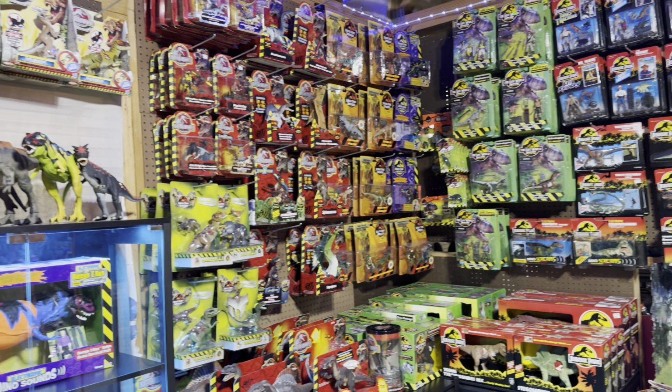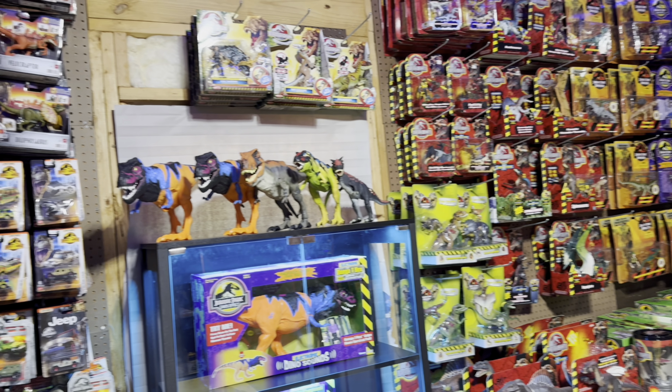I'm super excited to add even more Jurassic World Rebirth toys to my collection, and for any of you curious as to where I picked up these awesome new figures, make sure you stay tuned to my next Jurassic World toy hunt video.